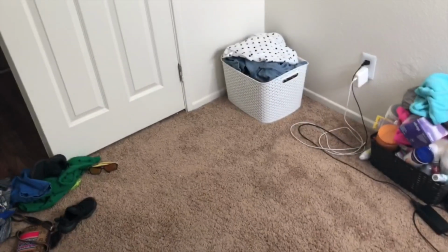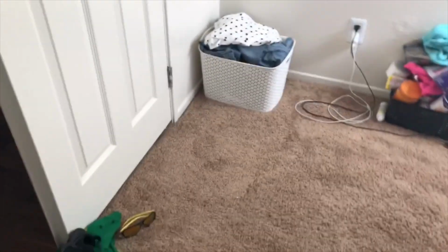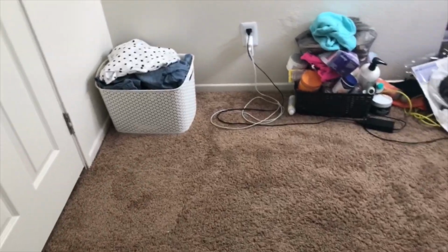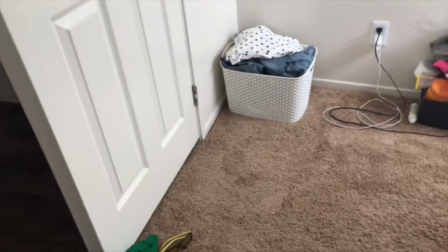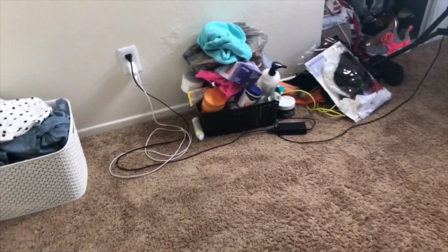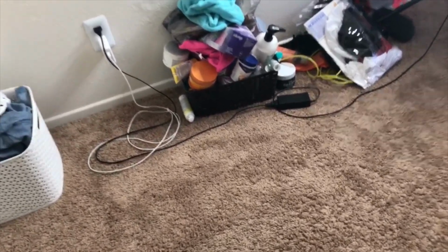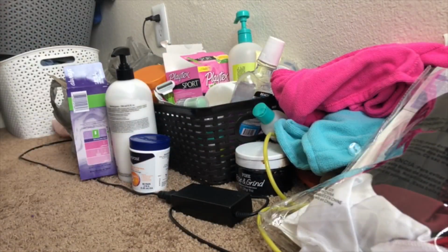Alright, so that big mess is basically kind of organized or separated into different areas that I can tackle one day or a little bit at a time. That's just clothes. That all needs to be gone through. Like I need to go through and see what I'm keeping and what I'm tossing. It's mostly like bathroom stuff.